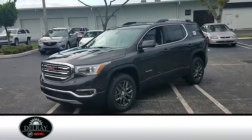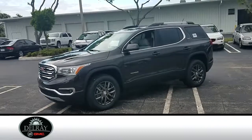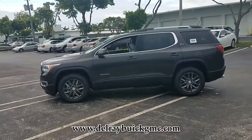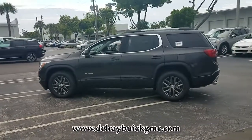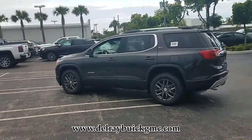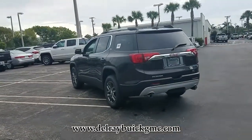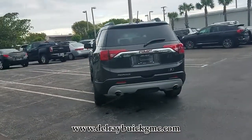This new black 2018 GMC Acadia is an excellent quality vehicle at a competitive price. The balance of the original manufacturer warranty is still remaining on this GMC Acadia. This SUV is an exceptional value and won't sit on our lot very long. Get in here today before it is gone.